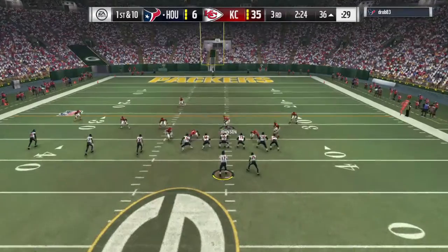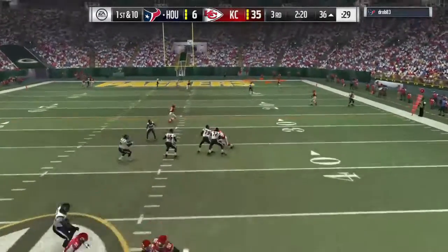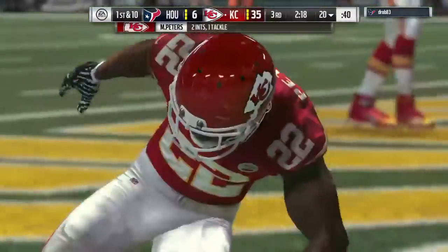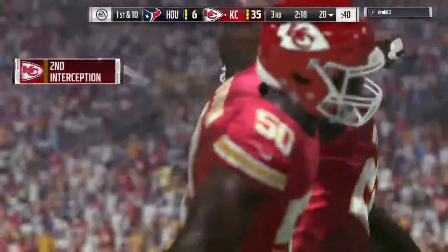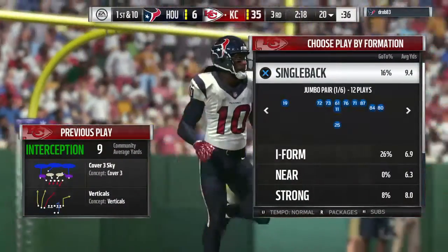And down on the scoreboard, certainly needing to avoid what happened on the last drive, punting the football. Sense of urgency. And for the fourth time tonight, it's an interception. Picked off by the Pro Bowler, Marcus Peters. Now the Chiefs offense, they get ready to head on the field.